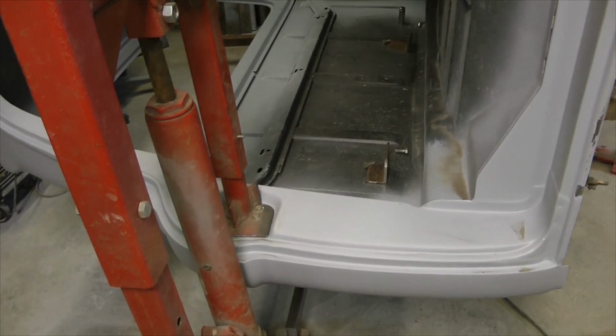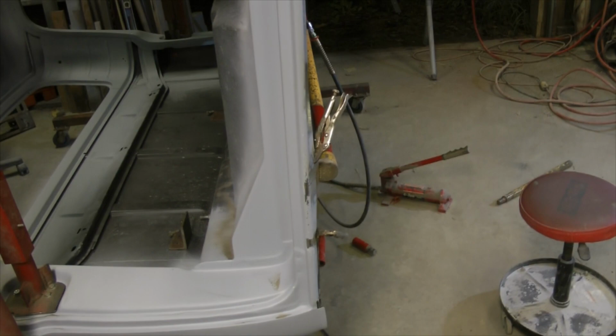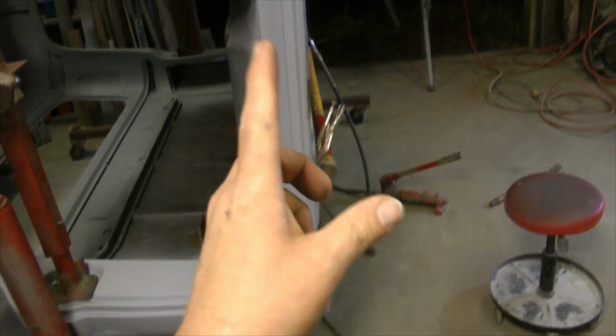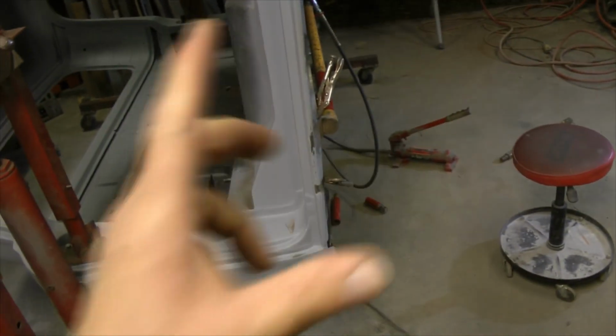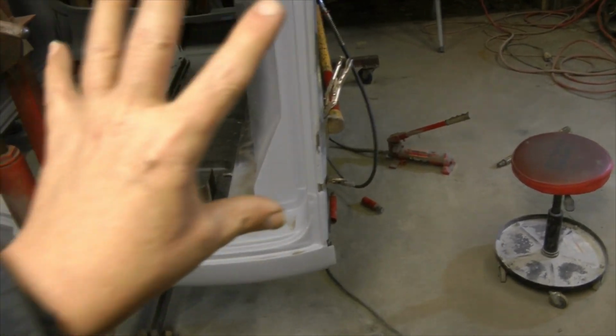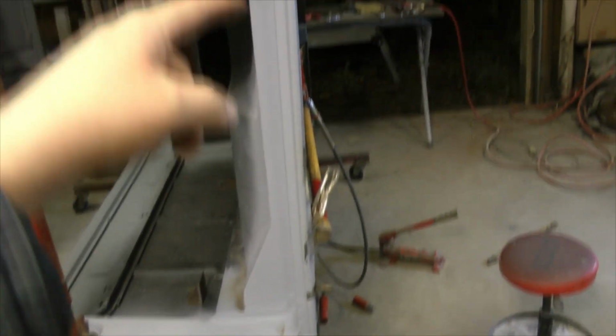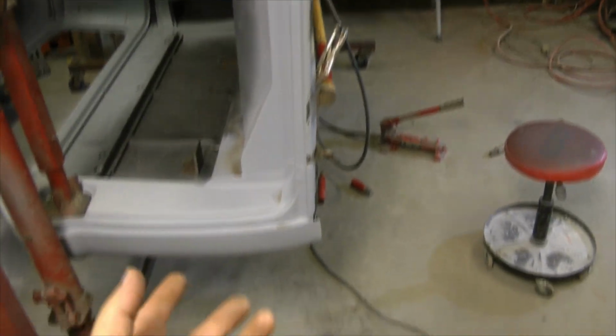It doesn't appear to have ever been wrecked, other than I know this rocker was driven in, because when I got the truck I saw it. It was driven in and driven up. And when things drive in and up, they shrink, they pull together. So my theory is it pulled the back of the corner in, and maybe even the bottom of the corner in a little bit, but the back of the corner more, and drove it up.